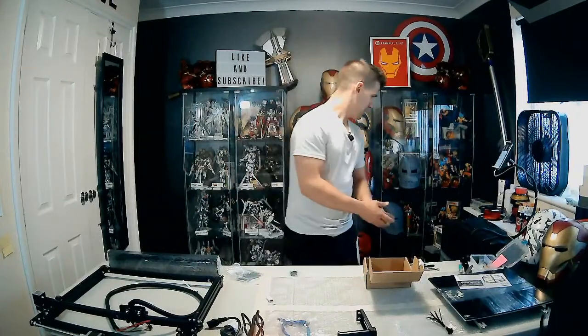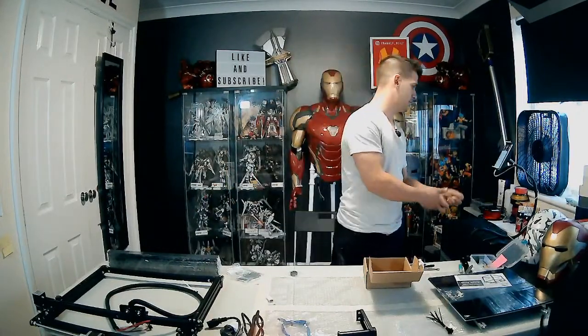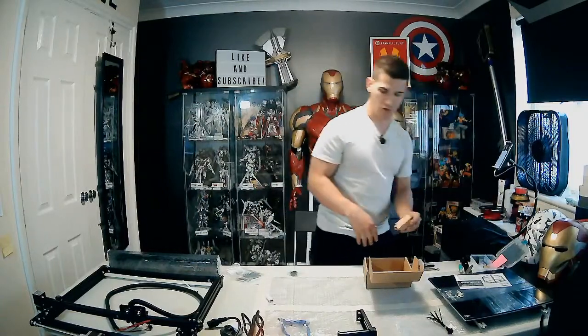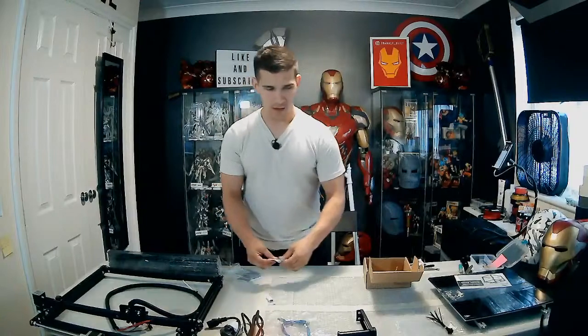Yep. Never expect better quality. If you guys ever built Gundam models, or you're in the Gundam model realm, you'll know what God Hand nippers are. And they're amazing. Creality would never give you those. Never.